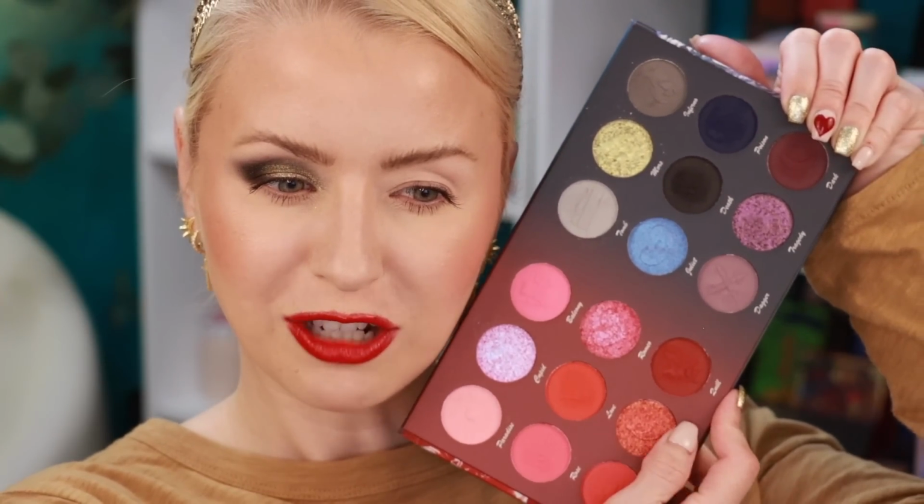Now for the lower lash line, I'm going to move over here to the warm tone side of the palette and I'm going to go in with this shade right here. I believe this one is called Quill. I'm going to use my Rephr 26. That's a nice red. That's an impressive red.